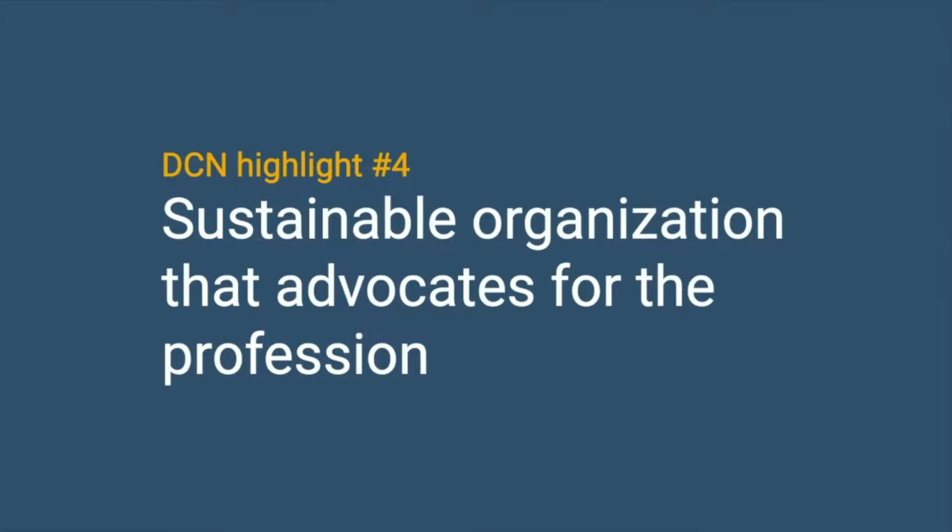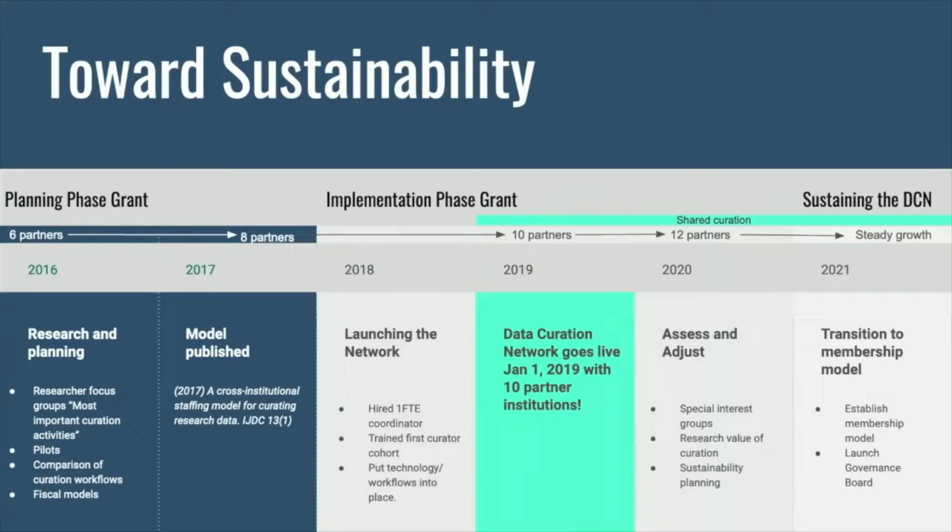All right. The fourth highlight that we wanted to share with you is how we are structurally able to do a lot of this work, and what the Data Curation Network is as an organization. So I'm just going to touch a little bit on some of the models that we put into place to try to achieve sustainability for this kind of multi-institutional collaboration.